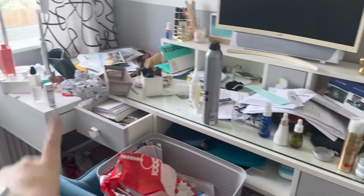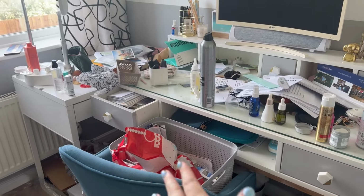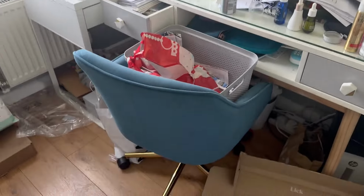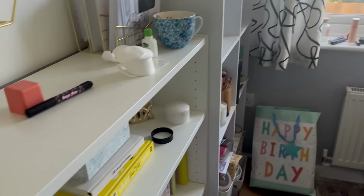So I think what I need to do is get rid of that desk, put it somewhere else, so that when I'm not sat at the desk, I can put the chair there, so it just gives me more open space, because as I said, I stand here on a morning and get ready.